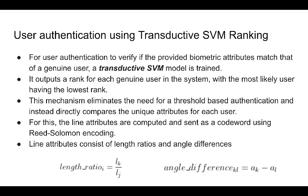This mechanism is chosen because it eliminates the need for a threshold-based authentication and instead directly compares the unique attributes for each user. So in traditional bio-crypto systems, what is used is that if 50% or let's say 70% of the biometric data matches the stored template, then we say that this person belongs to the system or they don't belong to the system.